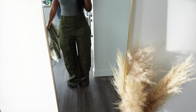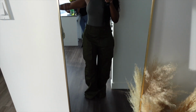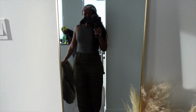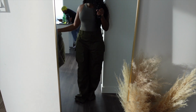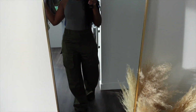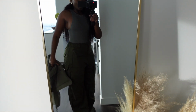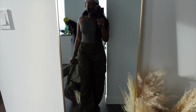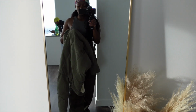My absolute favorite cargo pants. These are from Pretty Little Thing. They are so cute. I just love how they literally touch the ground. They're so cute with heels or sneakers, whatever it be. I think I'm gonna do sneakers today though. And then I have this green simple bodysuit. It is from Zara. And then I'm gonna be putting this jacket on over top, which is so cute.